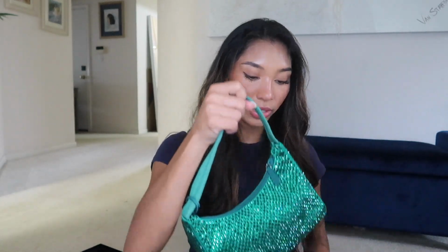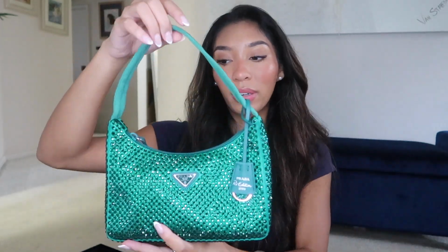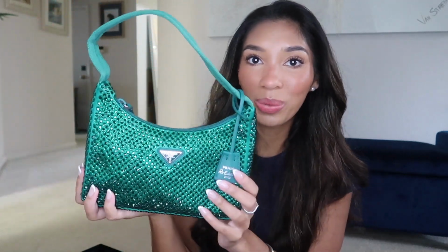Okay, lastly, we are moving on to my final designer bag. And this is the one that I got in Japan. I haven't used it, so it's still perfectly packaged up. But this is the Prada re-edition in the emerald green satin color. So here it is. I did film an unboxing, so definitely check out that video if you're interested. I'm not going to talk too much here about it, but it's just really pretty. I don't know, I just really liked it.